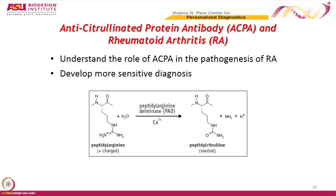This is called citrullination. It's when you take an arginine and you treat it with this enzyme peptidyl arginine deaminase, and it converts the arginine into this thing called citrulline. And this is the citrulline molecule here. So you get this ketone here.